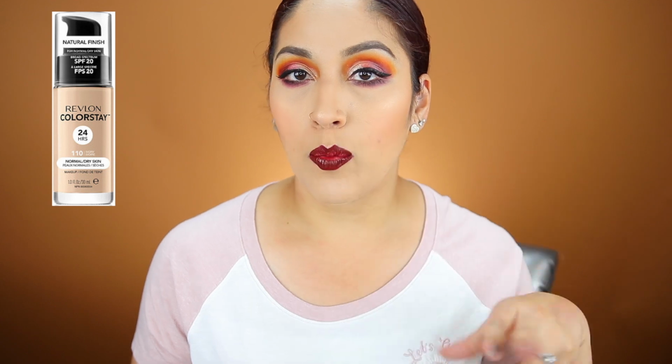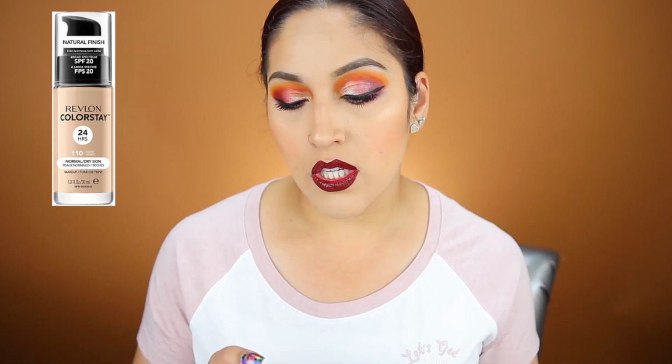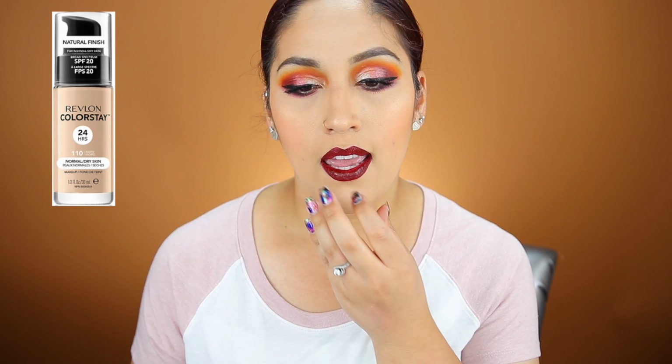So the first product I have on my list is the Revlon Color Stay Foundation, and I put a picture on the screen because I don't have 15 of the 20 products I'm mentioning. I picked up the Normal Dry, and I returned that foundation because it just made my chin really itchy, and every time I wore it, I just felt like my skin was itchy, and I would just kind of tap on my skin because you don't really want to scratch your face to remove the foundation. But I remember my chin being itchy and it looking really dry right here.